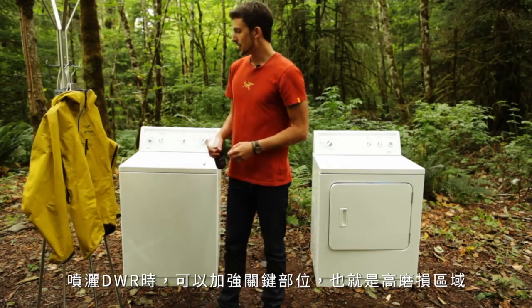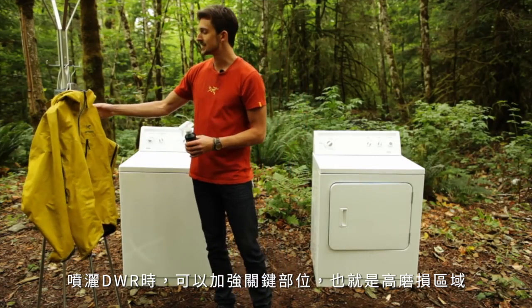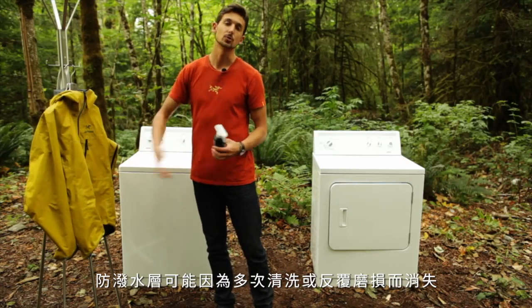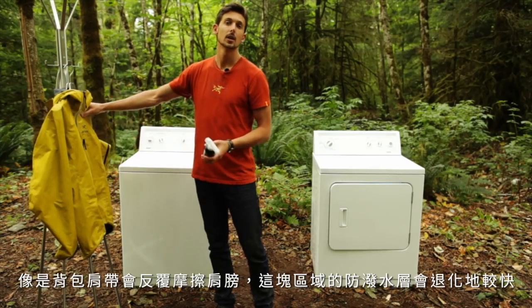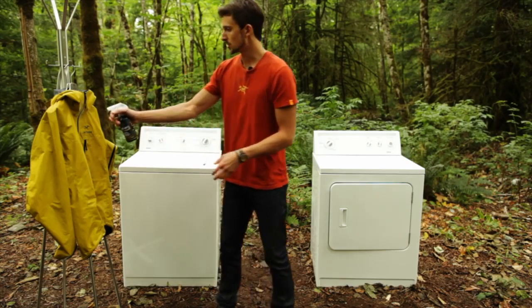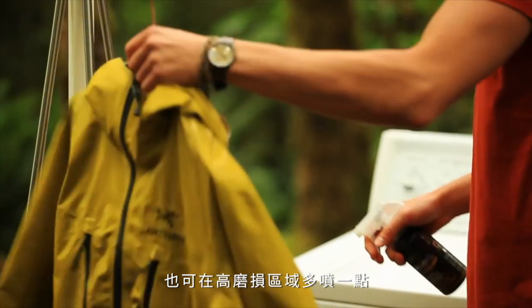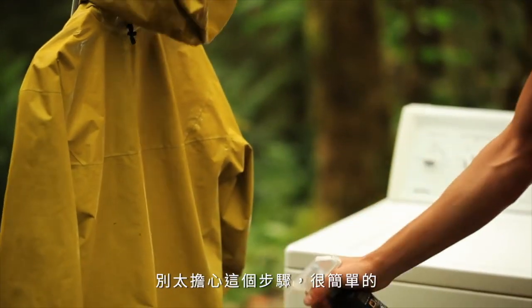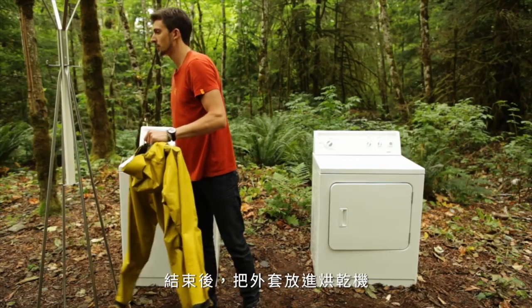Now when you're spraying it on, you can focus on critical areas that see more abrasion than others. So the DWR coating comes off due to washing it and also due to abrasion in everyday wear. So your backpack straps will often wear out the DWR on your shoulders faster than other areas. So spray it on evenly, and if you'd like, you can focus on certain higher wear areas. Don't worry too much about this step of the process. It's very easy. And once you're all done there, you're ready to put it back in the dryer.